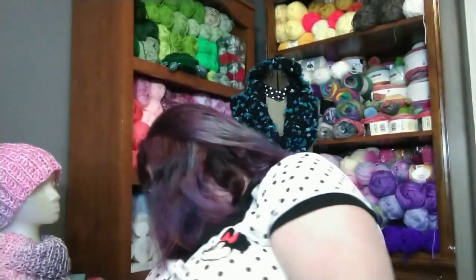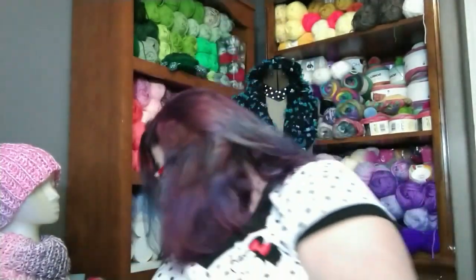69% acrylic, 29% wool, 2% glitter. It is 175 yards, 3.5 ounce. Sparkle. And there is 1, 2, 3, 4, 5, 6 balls. Just over a dollar per ball, per skein, per hank for these. I'm gonna save that one.